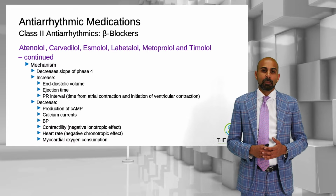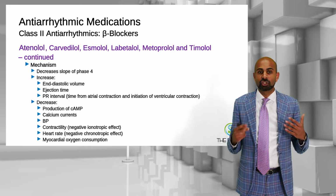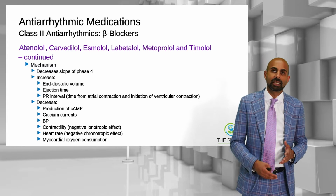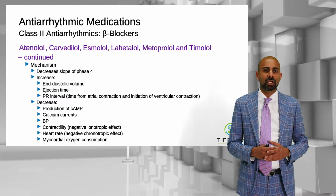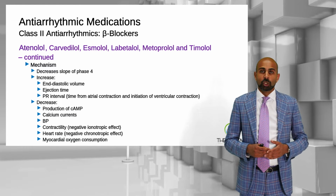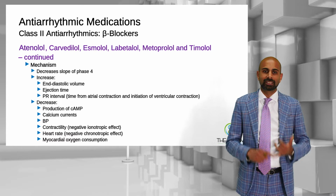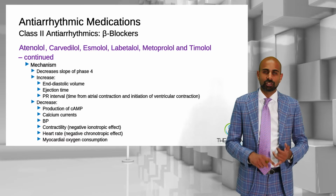What decreases? Production of cyclic AMP decreases, which means the beta receptors that are GS coupled will have decreased adenylate cyclase activity, which means they will have slower intracellular signaling. This action is really relatively specific to the AV node, which will reflect as that prolonged PR interval. You will have a decrease in calcium currents, you will have a decrease in blood pressure, and you will have a decrease in contractility. That means it is a negative inotrope. They like to ask you about that.